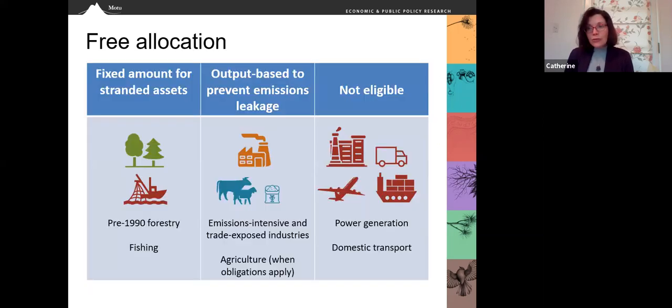Our approach to free allocation has had two rationales and two methodologies. For our pre-1990 forestry participants and fishing sector people, the government decided to provide a fixed amount of free allocation to help provide compensation for reduced asset value as a result of emission trading. This was a one-off provision and is not continuing today.